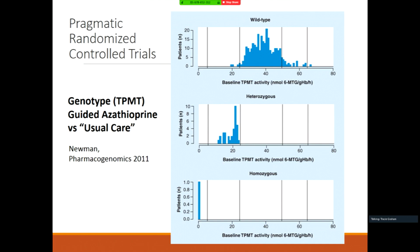This is an example of genotype-guided azathioprine care. Azathioprine is a common immunosuppressant used in inflammatory bowel disease and other autoimmune diseases. And what I'm showing you here is actually the enzymatic activity graph from the paper, because the paper is a negative paper with respect to outcomes. Here is the enzymatic activity, where patients without a variant have a nice bell curve of enzymatic activity at the top. In the middle, they're heterozygous for the variant, and it's skewed to the left. And at the bottom, they're homozygous for the variant, and they have no enzymatic activity.